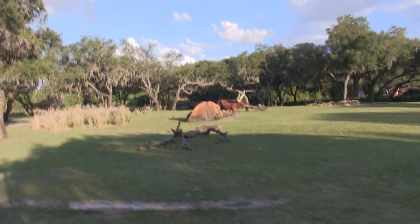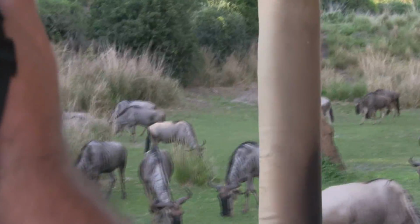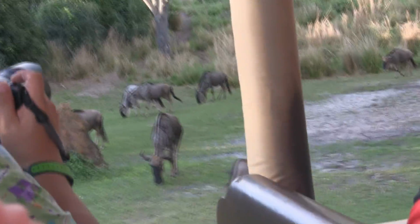There's wildebeest over here. Wildebeest live in the most densely populated groups other than humans. Baby wildebeest have to be able to run within 15 minutes of birth.